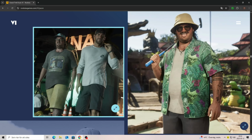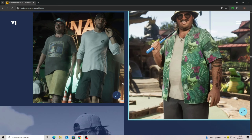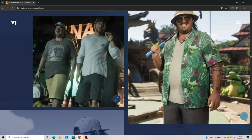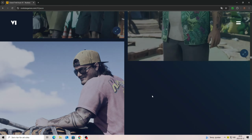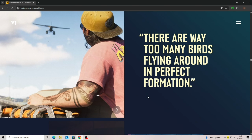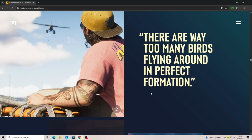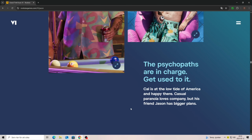Violence is cool. Thanks, video games. Rockstar. Devils. It's like, I know we're gonna read this and see this. Sorry, that's my phone. There are way too many birds flying around in perfect formation. Okay, so it's probably a conspiracy theorist and stuff.